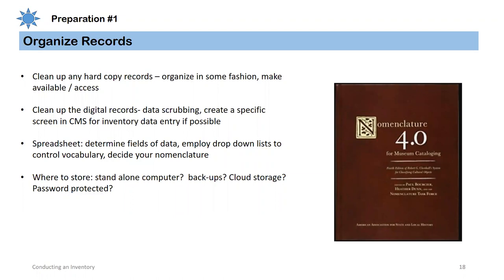And if you're using direct input into your CMS, you may need to go in and do some preparatory cleanup or scrubbing. And you may want to create a screen that's specific to your inventory data entry. So you can get around, like if some of you are familiar with different CMSs, then you have to go from screen to screen or switch between modules, and you'll save a lot of time if you create that inventory specific screen. And it also decreases the possibility of errors.